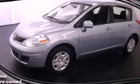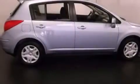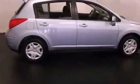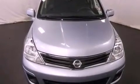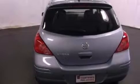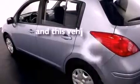This is a certified pre-owned 2011 Nissan Versa. It has a 1.8-liter four-cylinder engine and a four-speed automatic transmission. Features include a power rear liftgate, full power accessories, a CD player, an engine immobilizer theft deterrent system, rear curtain airbags, and this vehicle has fewer than 19,000 miles on the odometer.